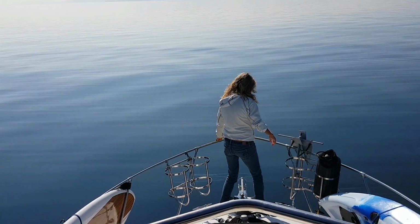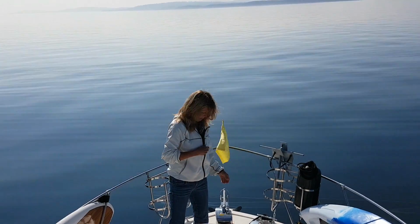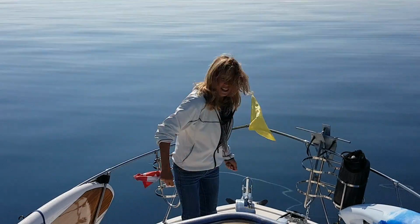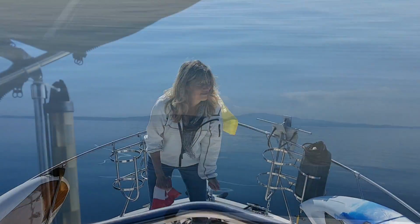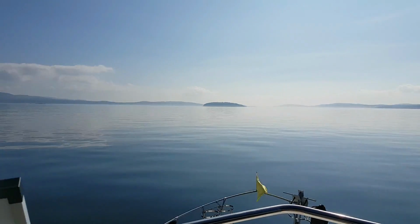Let's see how she looks. There's our big yellow flag that says we have not cleared customs. Good job, hon. Way to go. Give him a thumbs up. Here's a view of the San Juans. Well, some of them.